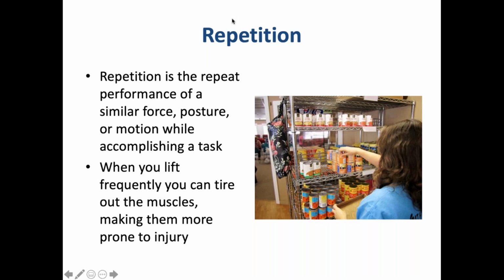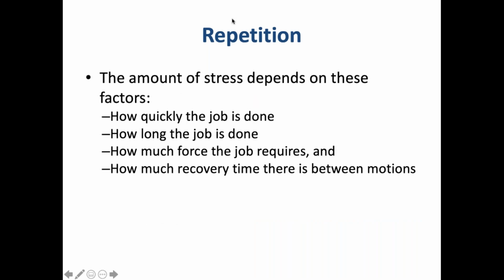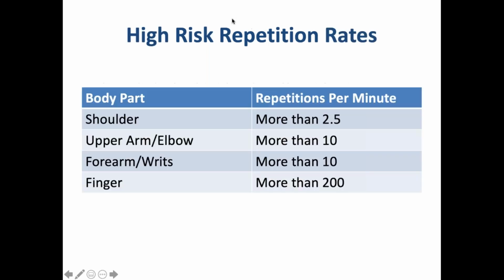Repetition is repeating of the same task over and over again. You lift frequently, you can tire out the muscles, make them more prone to injury. The amount of stress depends on how quickly you do it, how long you do it, how much force the job requires. A lot of this is included in that formula. Okay, high risk repetition rates for your shoulder, more than 2.5 times per minute. For your upper arm or elbow, more than 10 times per minute. For your forearm or wrist, more than 100 times per minute. For fingers, more than 200 times per minute.